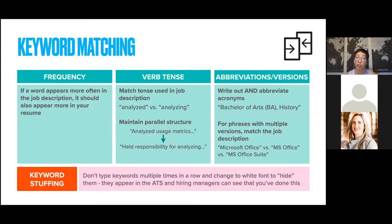Now for a key don't: keyword stuffing. So sometimes what people will do is they will type certain keywords or terms a bunch of times and then change it to white font to quote unquote hide them. What happens though is once your resume is imported into the ATS, all that formatting is taken away. So they can see that you've done this and they see that you're kind of gaming the system, and this is a bit of a turnoff. So try to incorporate those keywords as naturally as possible throughout the text of your resume.